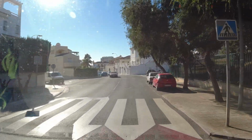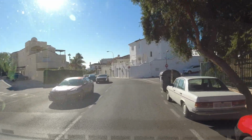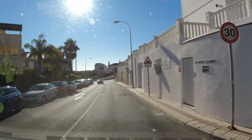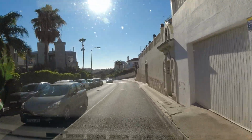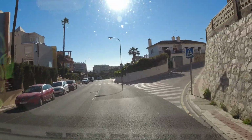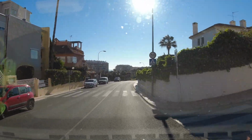I'm coming a different way now. I don't usually come this way. I thought it might bring us down a bit more picturesque way in, rather than go through all the hustle and bustle. Oh, I'm in speed ramps.